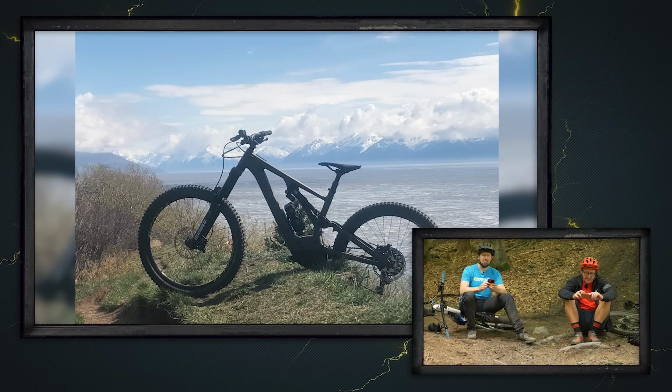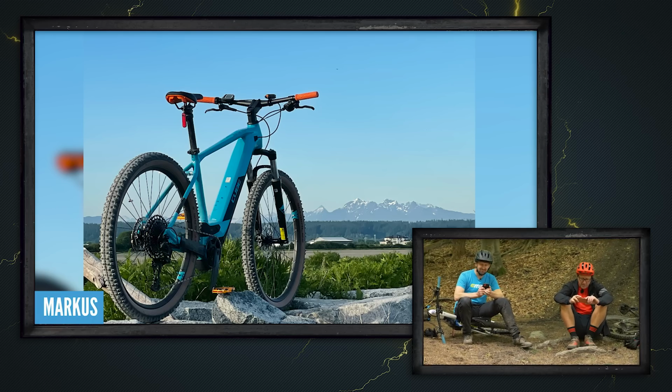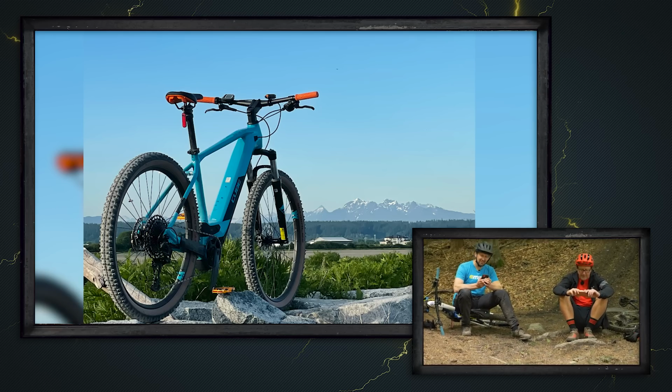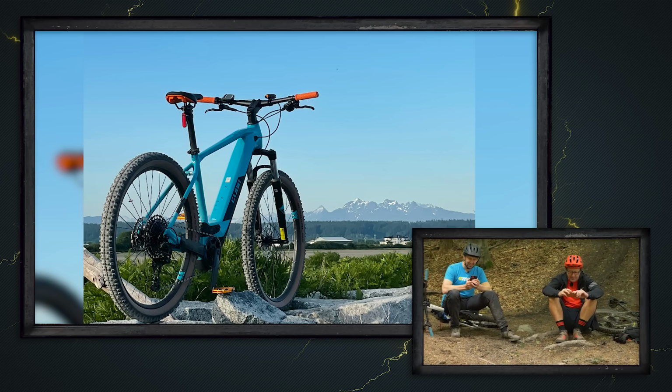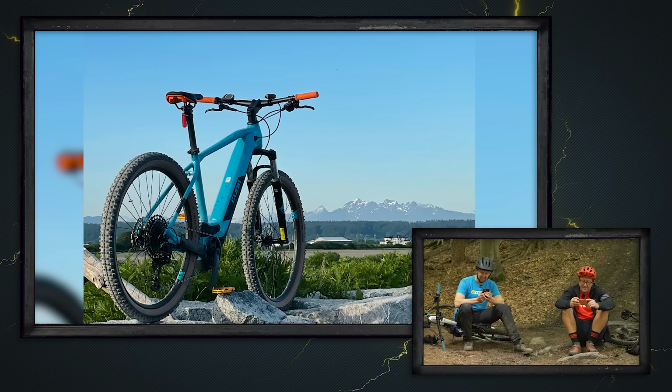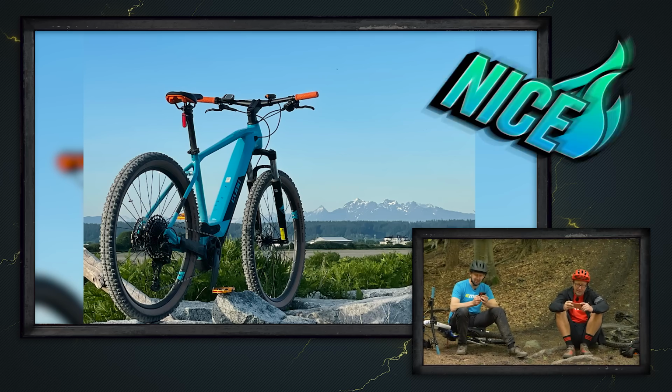This certainly ain't shadowy, it's Marcus, Baker View. Look at that blue sky there. Is that Mount Baker in the background? I'm loving the turquoise with the turquoise sky there, Marcus. Some good colour coding going on there with the grips and the saddle as well.